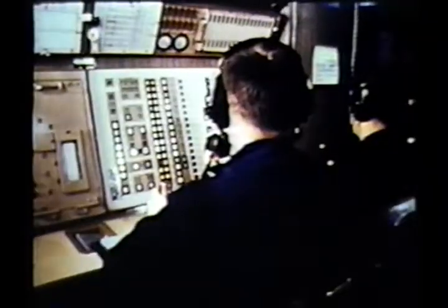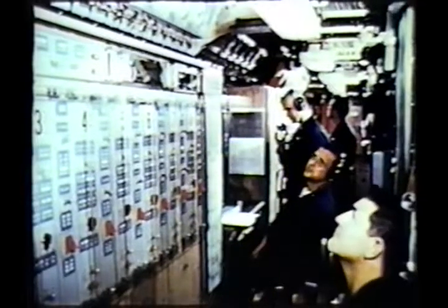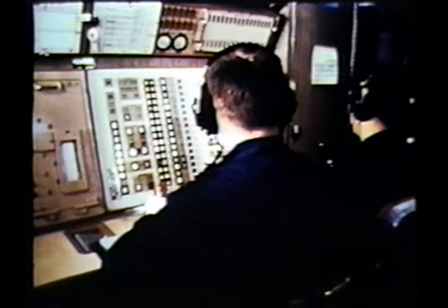The range is clear. Counting. Supervisor weapons, initiate fire, missile. 10, 9, 8, 7, 6, 5, 4, 3, 2, 1. Fire. Set the fire green.